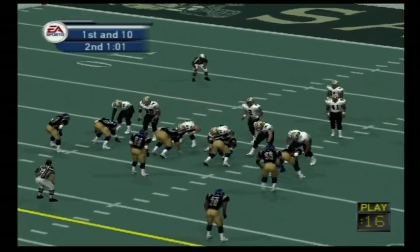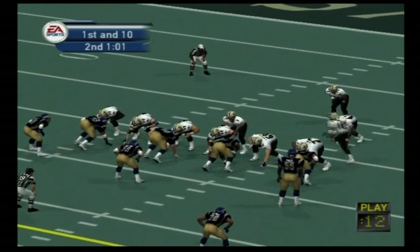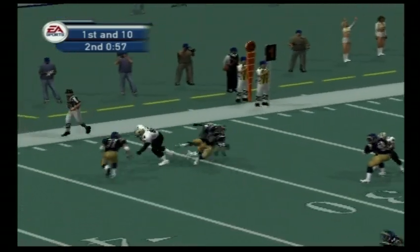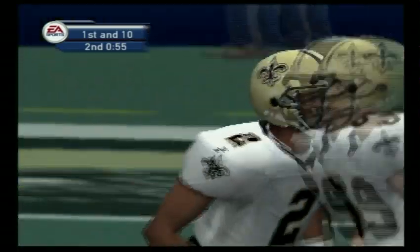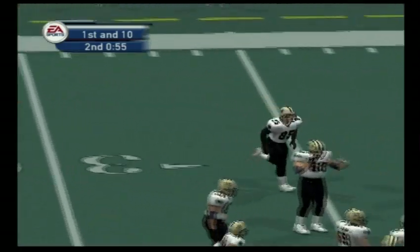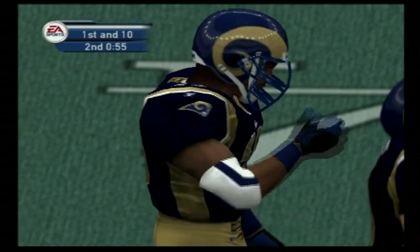Set. First and 10. Brooks with a man in motion. Steps back with the throw. Cleveland with the reception. McLean makes the stop at the 33. What about Aaron Brooks, John? This guy's tall. He has great athletic skills that make him a dangerous quarterback if he scrambles out of the pocket.